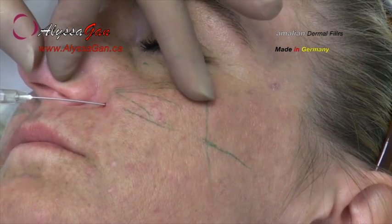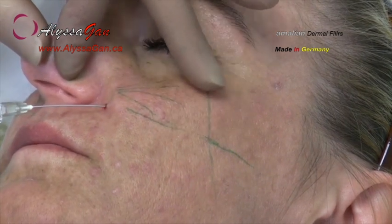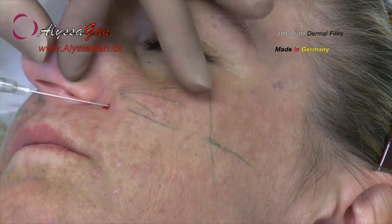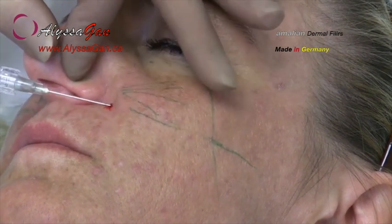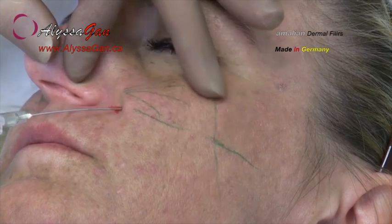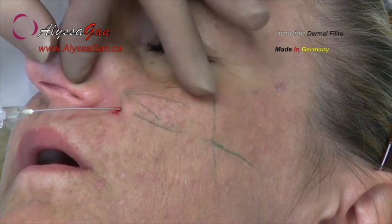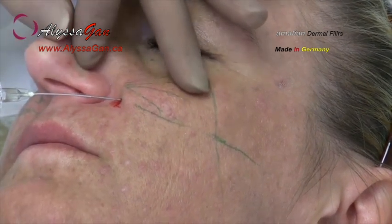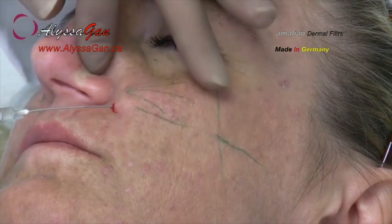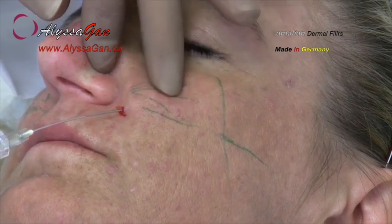The patient did not wish to have a very strong correction in order to obtain a very natural result. Nevertheless, it's necessary to inject about 1 milliliter above the muscle, however not in the periosteum. As usual, the injection is made very slowly. This technique is also suitable for the treatment of nasolabial folds. Also, the zygomaticus can be lifted using this technique.